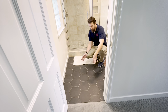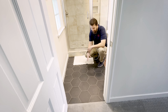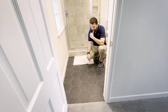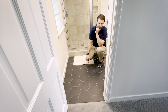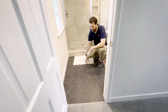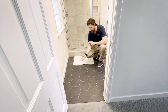The floor in the bathroom is an 8x8 hexagon. It's a black slate, also from the manufacturer Bedrosians. So we set it square, which means that they line up this way. Although a diagonal on a hexagon, you could do, this is a 45. You can't do a diagonal hexagon. This is the only way you can set it. So there you go.